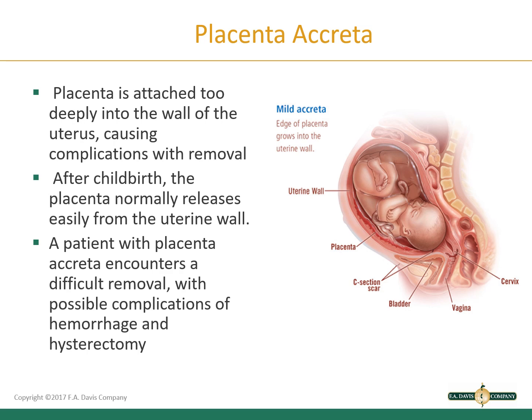So with placenta accreta, the placenta is attached too deeply into the wall of the uterus, so it's very complicated to remove. Normally it releases very easily, but with placenta accreta, the placenta is adhered and it's not wanting to come out. So it's a very difficult removal. Complications are hemorrhage and a possible hysterectomy.